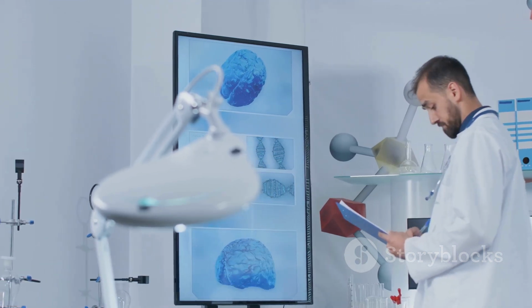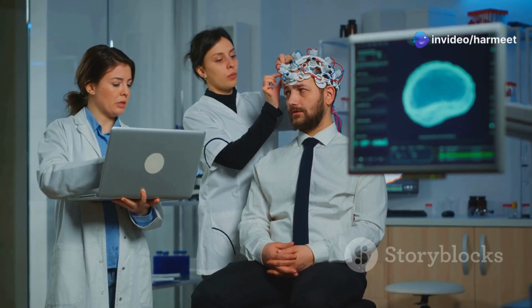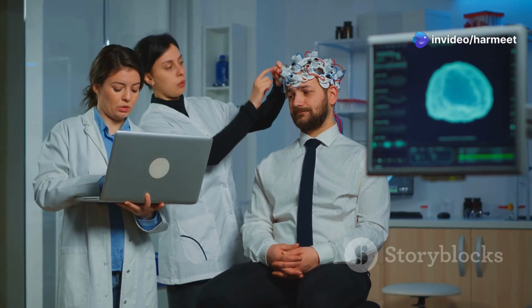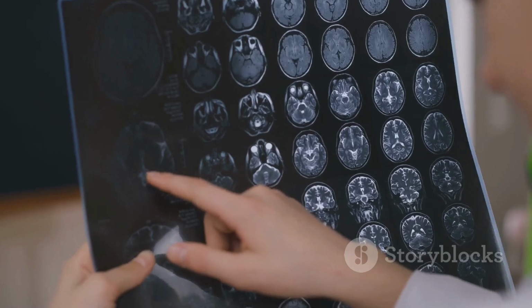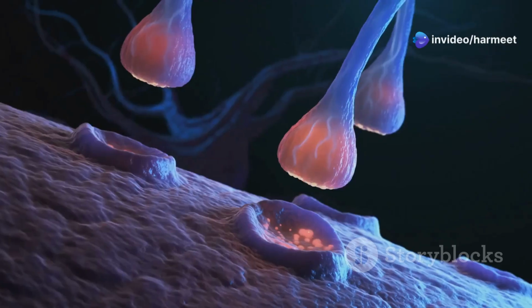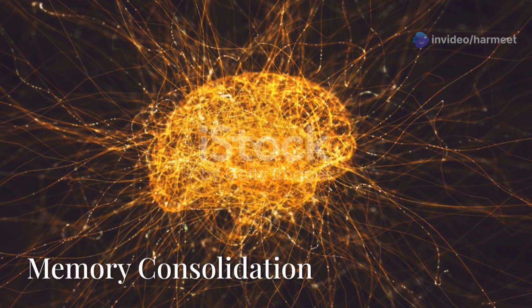Key properties of LTP include input specificity, where only activated synapses are strengthened, and associativity, allowing simultaneous weak and strong stimulations to reinforce both pathways. LTP is persistent, lasting from minutes to months, and crucial for long-term memory storage. Its induction involves complex molecular mechanisms, such as the activation of NMDA receptors and subsequent intracellular events that enhance synaptic strength.